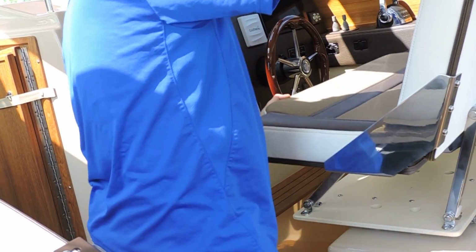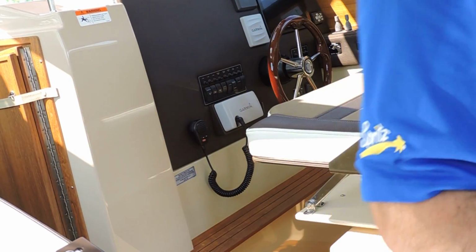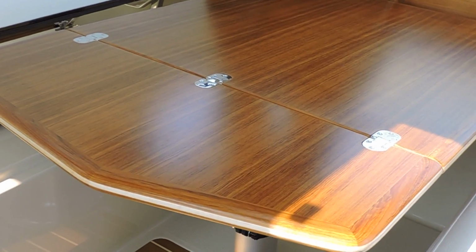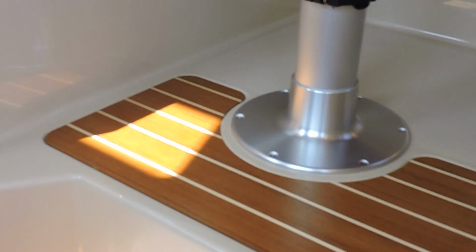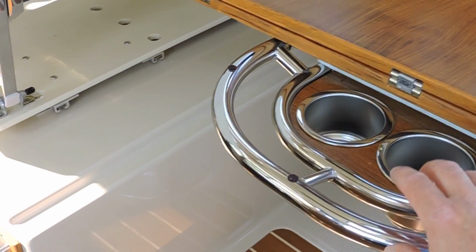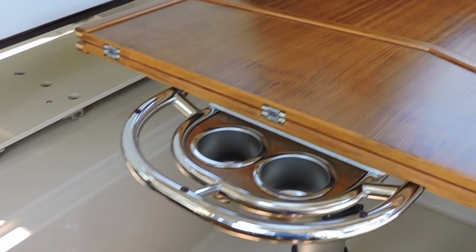The helm seat doubles as seating for the dinette, and it flips forward and adds height for better visibility. The table in the main cabin also has a telescopic leg which drops and doubles as a double-sized berth. It folds away, hiding two cup holders and some grab rails for when you're underway.